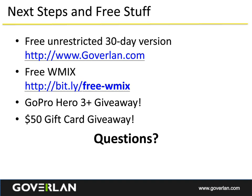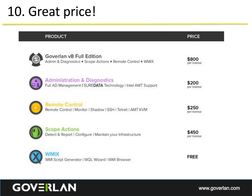There's a bunch of questions about a little more clarity on pricing, so I'm going to push up that slide one more time. All of this pricing is not yearly. It's a one-time perpetual license. You buy it, you own it, it's yours. Again, those upgrade coverage and support plans would entitle you to all the version updates and entitle you to contact Goverlan support as much as you want.